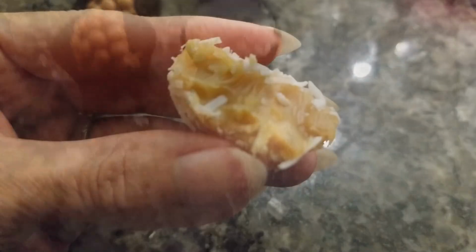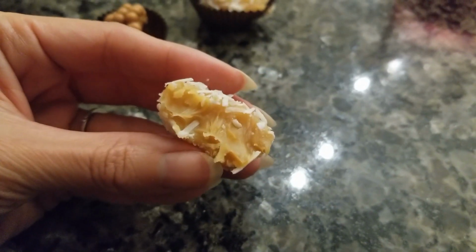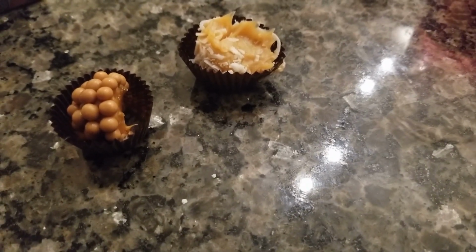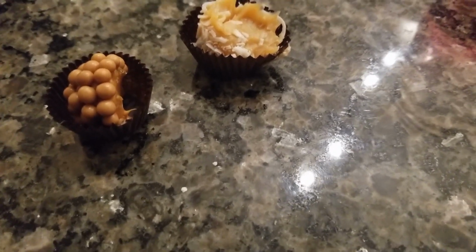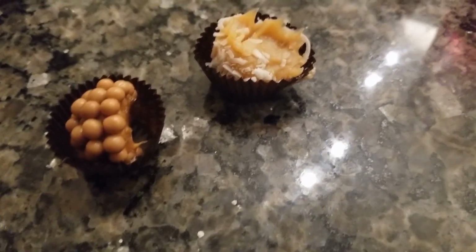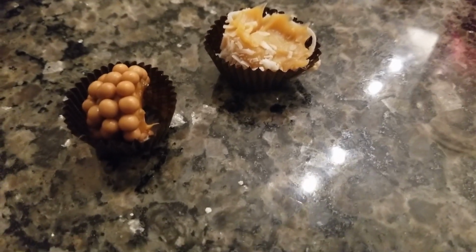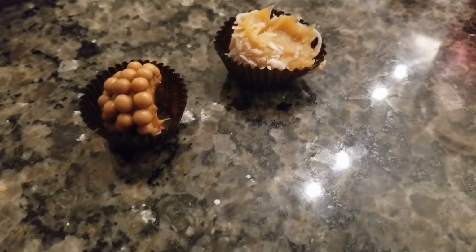Okay, let me cut the other one. And here is the coconut one. Oh, looks so creamy and delicious. That is really, really good. Not like a truffle at all. It's literally like a ball of caramel. We didn't get the dark chocolate ones, so maybe those would be more like truffles. They're really, really creamy and just so, so good. Mmm. So yeah, it would definitely be worth the subway trip.